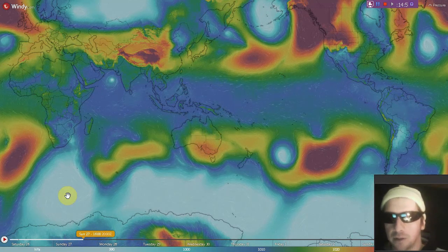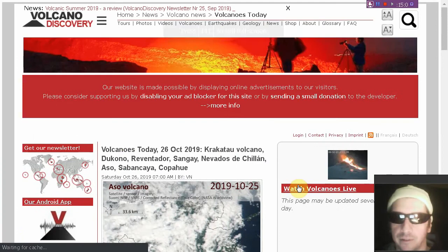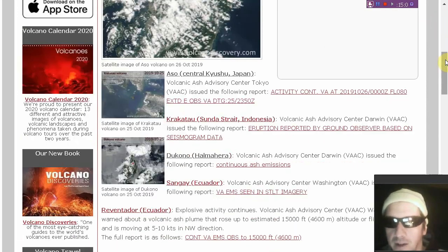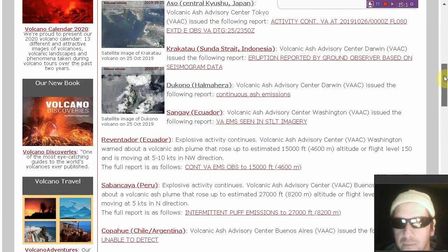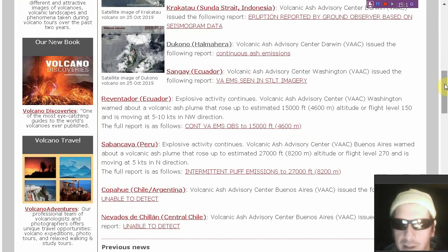And let's move on to more information in the form of volcanoes. Let's see what's been erupting. Mount Aso, still going off, producing an 8,000-foot ash plume. Krakatoa, eruption reported by ground observer based on seismogram data. That's a scary volcano, Krakatoa, as it killed, what was it, 300 or 400 people with a tsunami earlier, late last year, I guess it was.